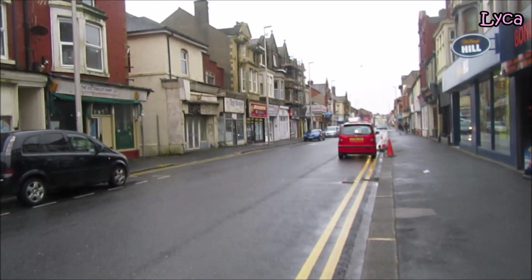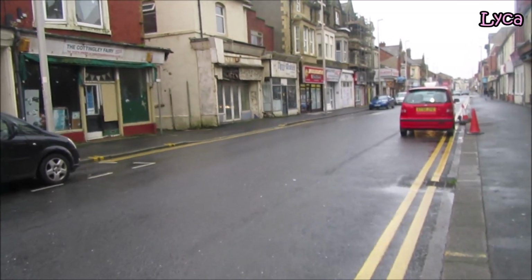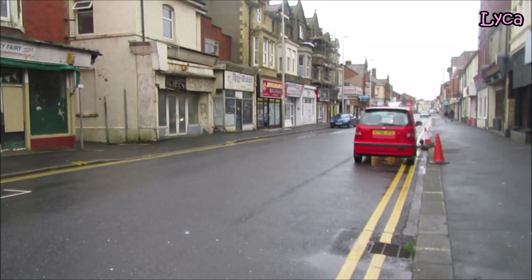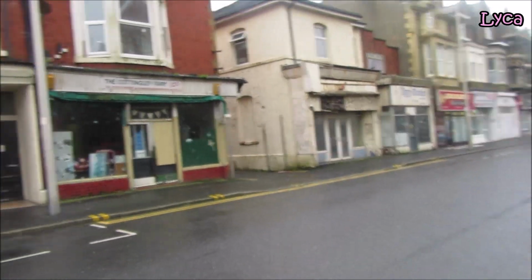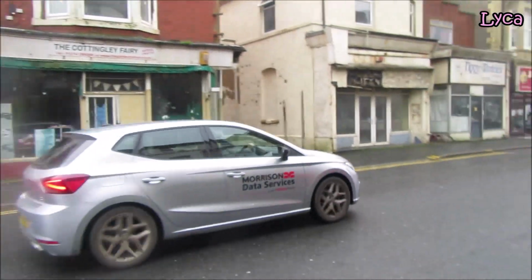I'm just going to take a little bit of an extra walk down here, because I am on my way now to Iceland to get some of my Christmas shopping in. The Cottingley Fairy, a nice name for a shop.